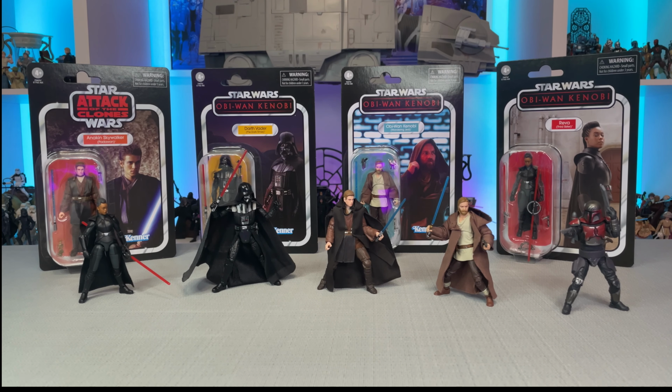And there you have it, another excellent wave of 3.75 Star Wars figures.